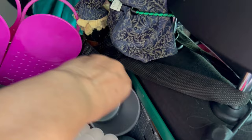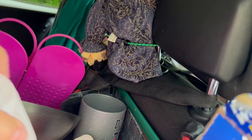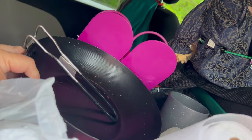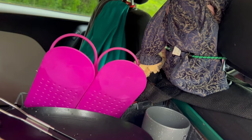I have a big basket here, and I have just a frying pan, and that's one of my Gal Gone Camping merch mugs. Don't wait to live. Y'all know I sign off with that all the time on my blog and my YouTube channel. And plates and bowls. This little camp skillet, y'all have seen me use that. The handle folds up. I love that. I've got a couple things here that stick on a table, or a place to hold a drink if you're somewhere where you don't have a good place to hold your drink.